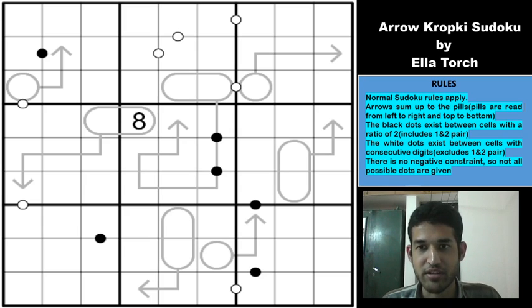Apparently this is the author's first ever puzzle created, so we thought it was interesting enough based on the comments given under the puzzle, and we thank Ella for giving us the permission to feature a video on the Sudoku.